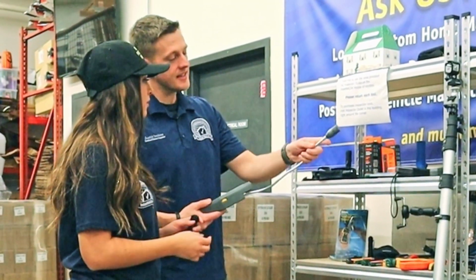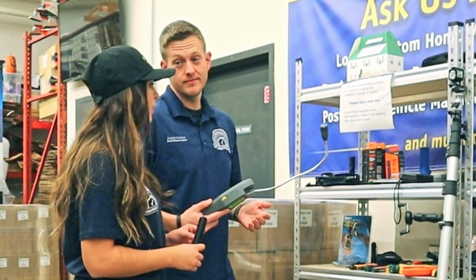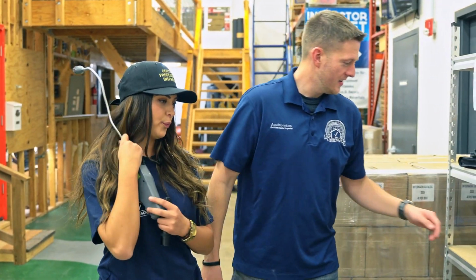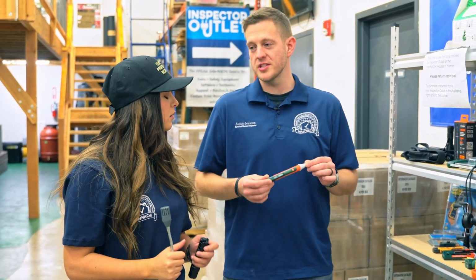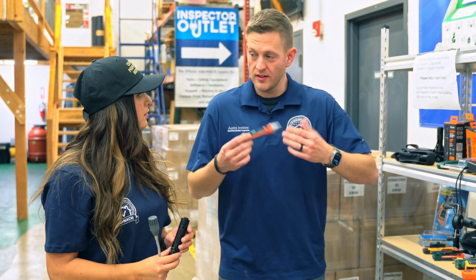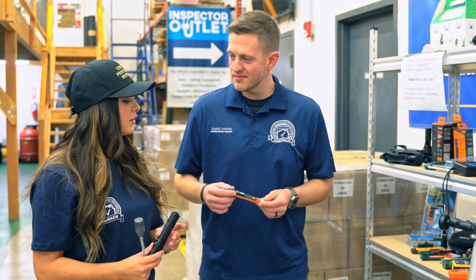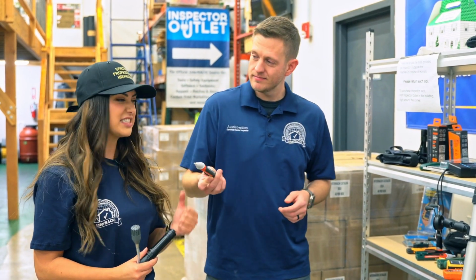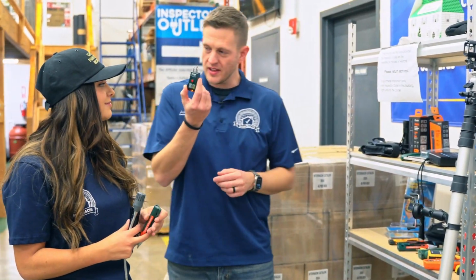Interesting. So if there's a gas leak, hopefully you'll find it. Okay, and next, we'll do a voltage detector. What do you think a voltage detector does? I'm assuming it checks if a wire's hot or not. That's right. Next, what do you think this is?